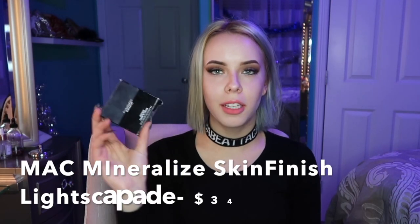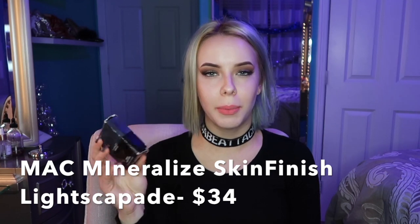Okay, now let's talk about highlight, because as a girl, we love to blind people with our highlight. We'd be out here popping, sparkling with that natural glow. And I have been absolutely in love with this MAC Mineralized Skin Finish in Lightscapade. I've been using this for the majority of this year. It is so amazing and it is so beautiful.